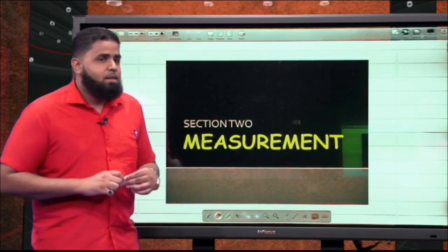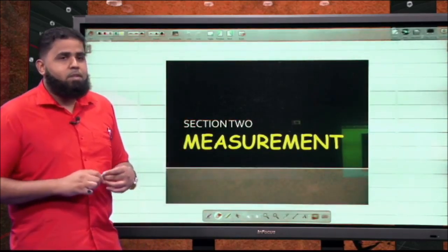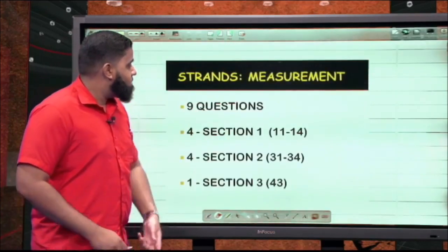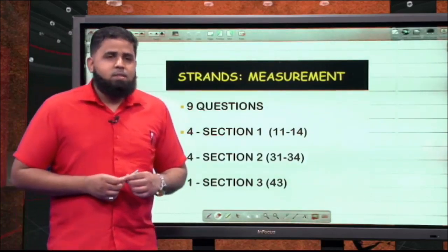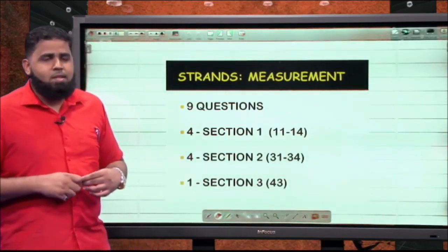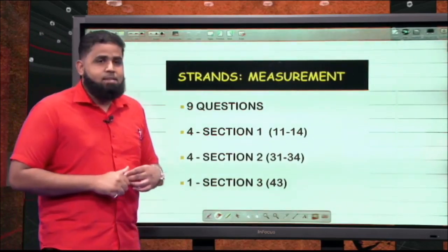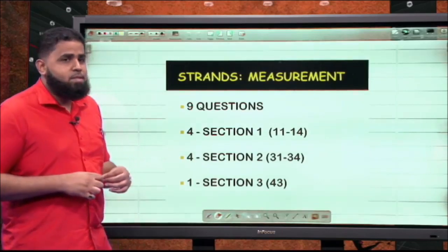All right, and we're also now going to progress into the measurement questions from section 2. Just be reminded that measurement has the second most questions on the paper, and in section 2 you can get 4 of those questions as opposed to the 10 in number. And here are some examples of the types of questions you will encounter.